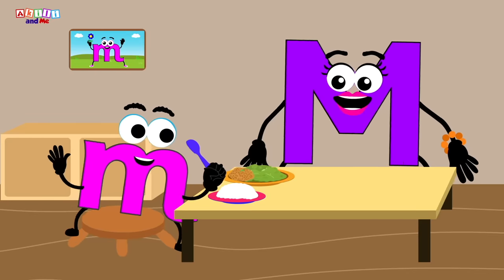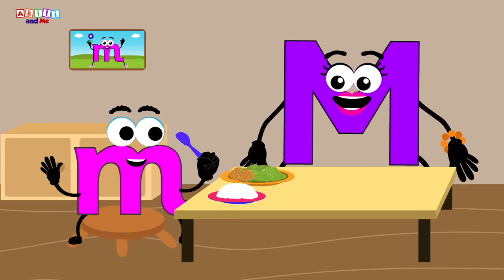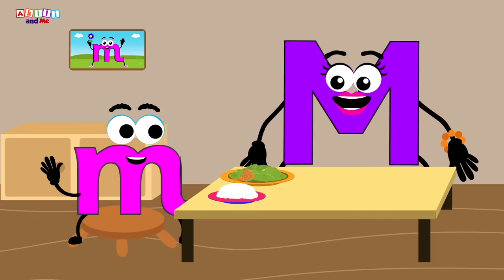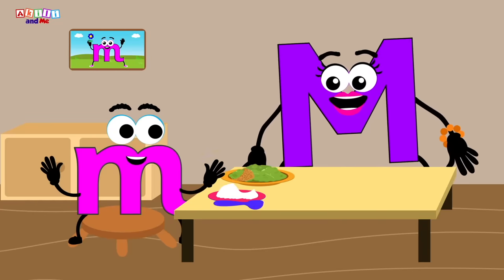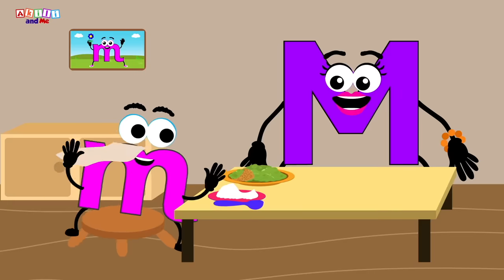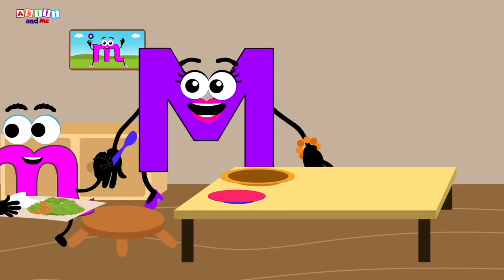Mama M has made some yummy food and she wants to share it with all of you. Let's eat with letter M. Say... There's still so much food left. Great idea, letter M. Let's take the food back to the Swoopalulu to share with all the other letters.